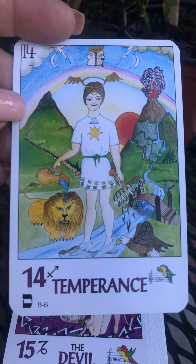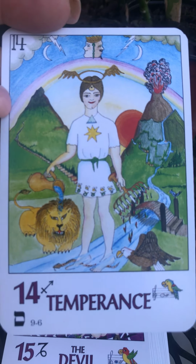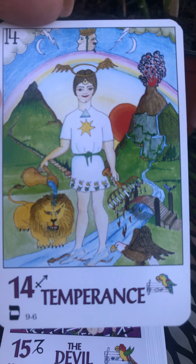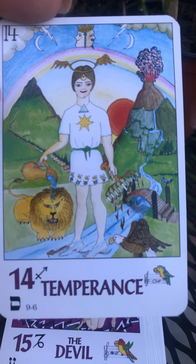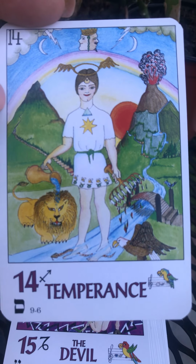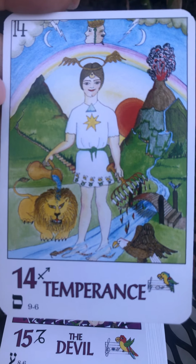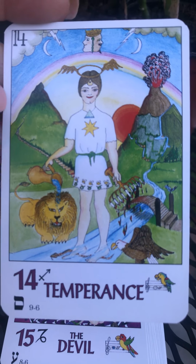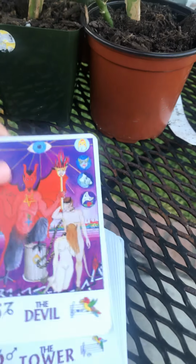Here's Temperance. Not sure what's going on with that rake in his left hand. I like the volcano that's got water flowing from it. That really gives a good idea of temperance.